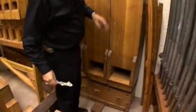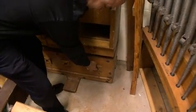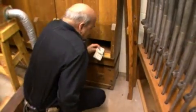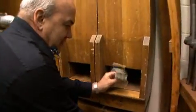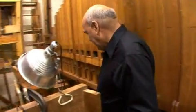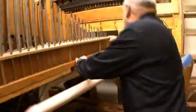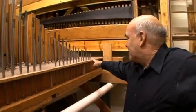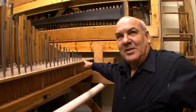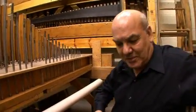This is one of the lowest pipes on the organ. You can cause it to come on by triggering the valve. And what it does, if you put a dollar bill here, the smallest pipes in the organ are this size here, about the size of a pencil. So you've got them all the way from 16 feet all the way down to just a very few inches.